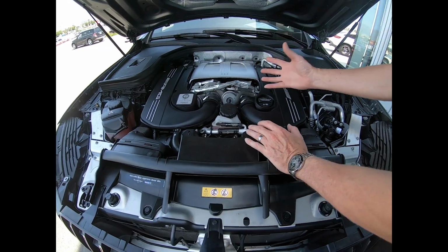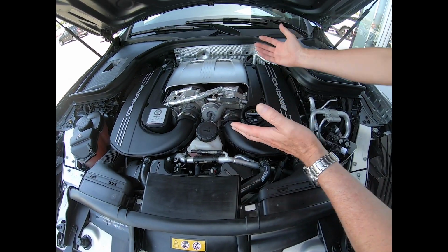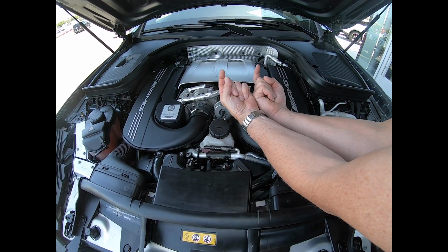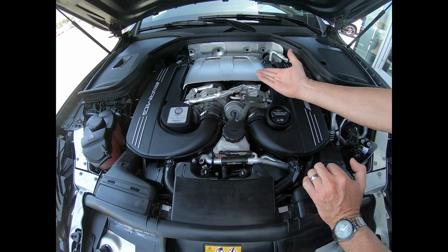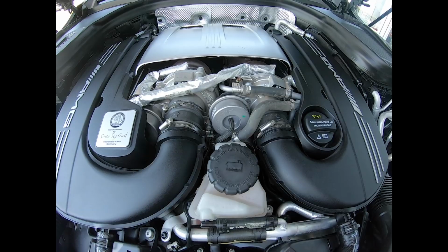But anyway, the real value to me of the Hot V is it's a 4-liter engine. And most engines have the exhaust coming out the bottom. This engine has the exhaust coming right out of the top. And if you notice, there's not any plumbing here. These turbos are sitting right in the valley of the V, thus the Hot V. Therefore, we get less turbo lag, really eliminating the turbo lag here.